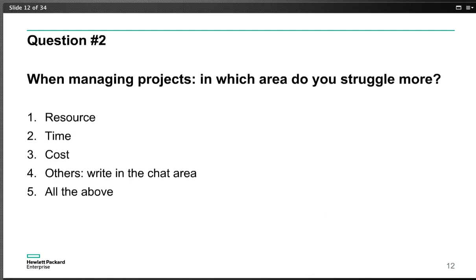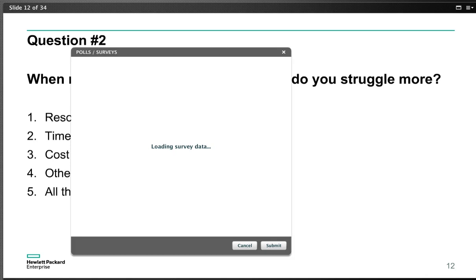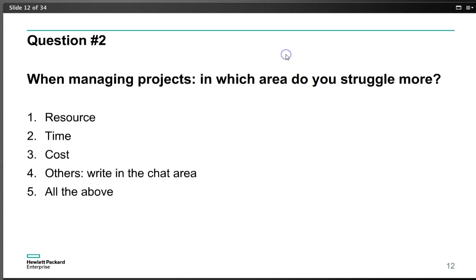So initially, I want to ask you another question. When you're managing your projects, in which area do you struggle the most? Is it resource management, time management, cost management? If there is any other area that you struggle with when you're managing your projects and programs, type it here in the chat area, or all the above. And what I'll do is I'll bring the poll as well. And then I'm going to share with you guys. Then you guys can answer. Let me just get the poll surveys. Yes, I'm going to share. Perfect. And I'm going to push it for you guys.